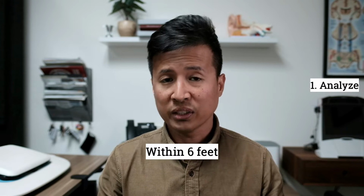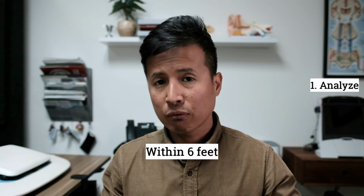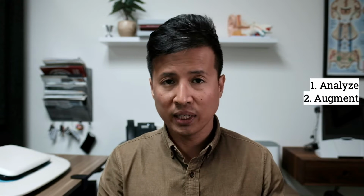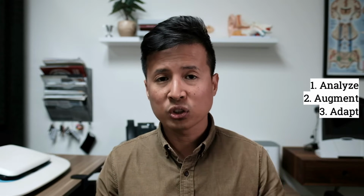the situation. So it'll start off by trying to figure out what speech around you is relevant, and it does this based on distance. The effective distance for this to work well is within 6 feet, because according to Signia, that's about the average comfortable distance when you're in a small group. And then it'll augment the sound, meaning that it'll process it in a way to help you hear clearer based on your hearing loss, and then also adapt to the constant changes within the group.